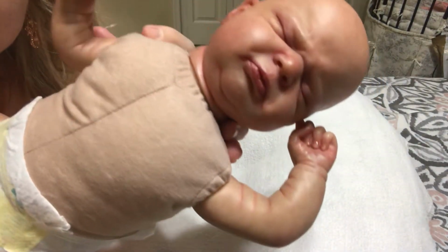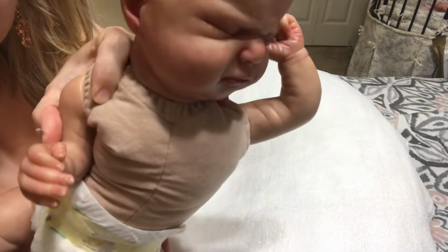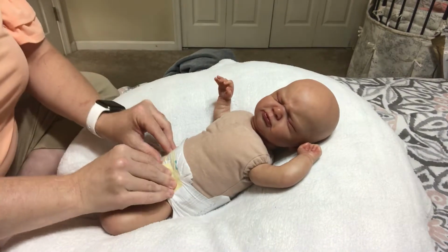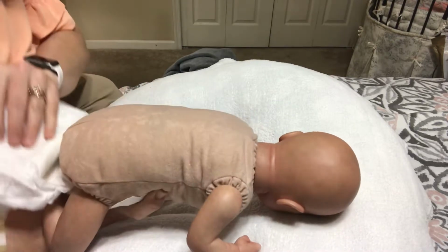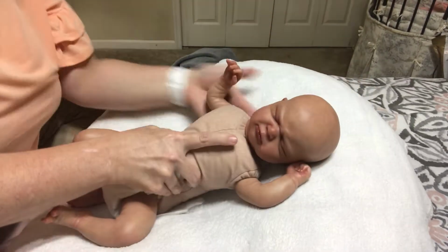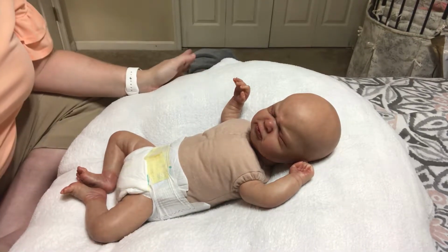There's his little face. It's so pouty and cute. His little hand. And then this little hand. I hope I'm doing this okay where you can see how he is made. He does have, if I turn him over. No, he doesn't have a little, sometimes they have like a little butt crack sewn in, but he does not have that. But he's weighted very nicely. He's got full arms and full legs. Now he's considered a preemie, but this is a newborn diaper and it fits him perfectly.